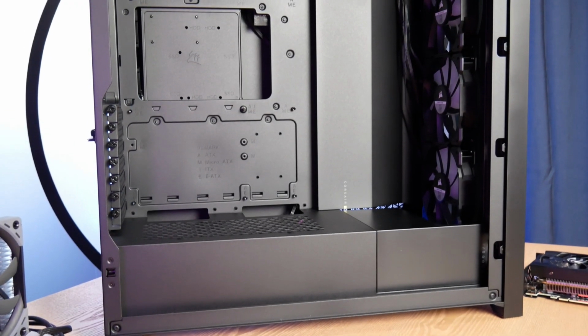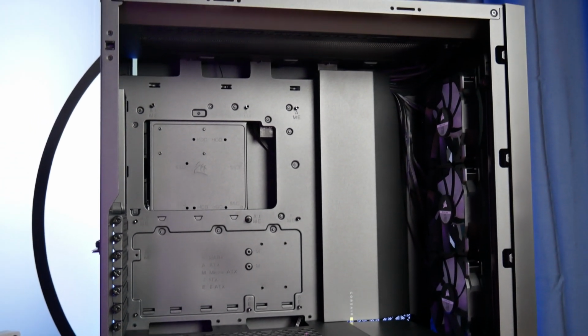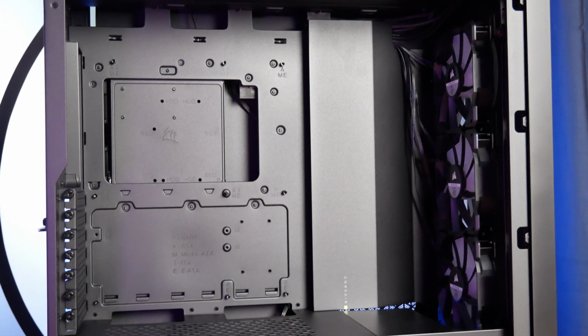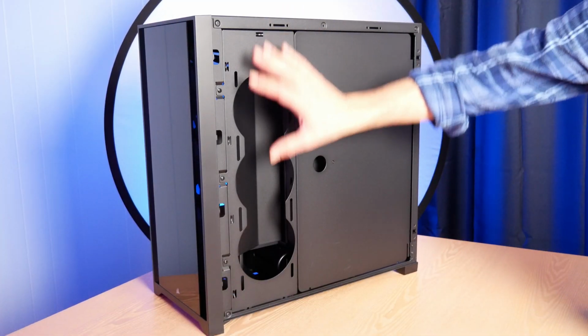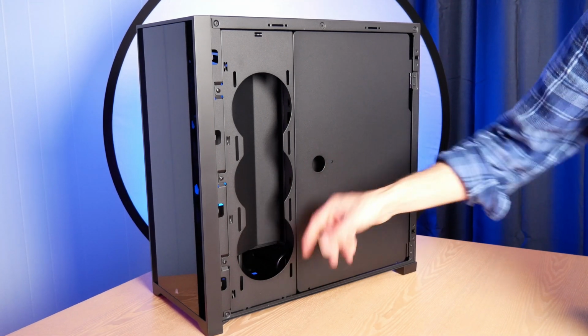Taking a look inside the chassis, we see a lot of space for coolers, including a 360 or 280mm radiator up top, as well as in the front. And removing that interior panel allows you access to the side vent for another 240 or 360. Flipping over to the other side, you can see the mount for the radiator. Take note that to remove the panel, you do have to remove a number of screws.